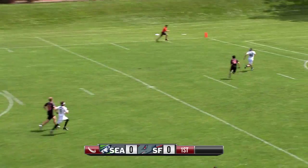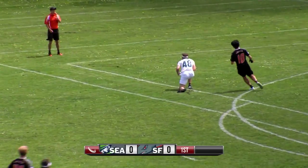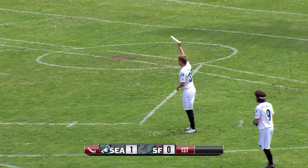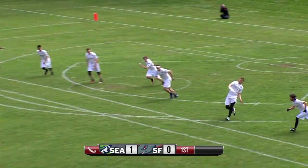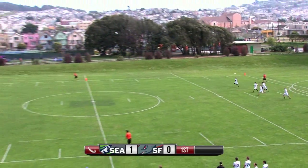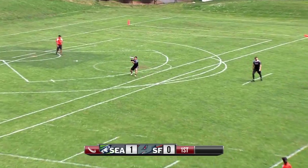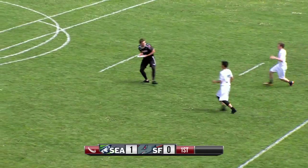And he takes a deep shot right away to Clark. Pays off. See how San Francisco responds with their first opportunity with the disc. And it's Reed Koss with the pull. He's going to be a stalwart on defense for Seattle. Corey Lee takes it.